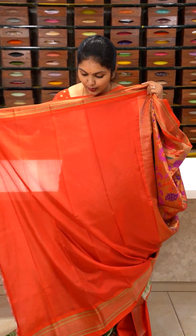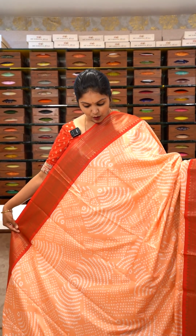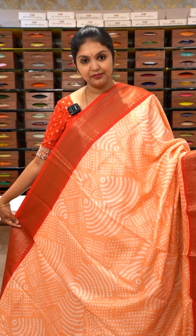So this is the pallu, this is the blouse in the contrast red shade. So offer price for this one is 11,890. So this is one more beautiful saree, peach and red combination lo ochindi bandhani concept tho, all over designer bandhani ochindi.